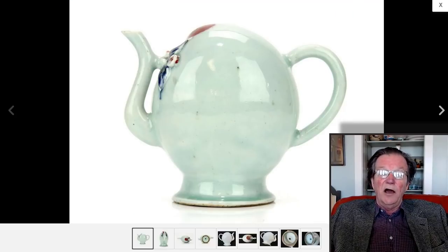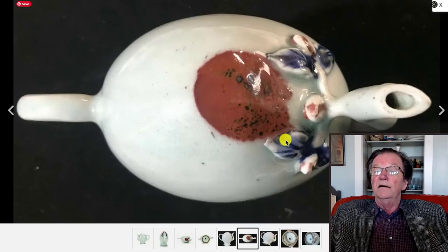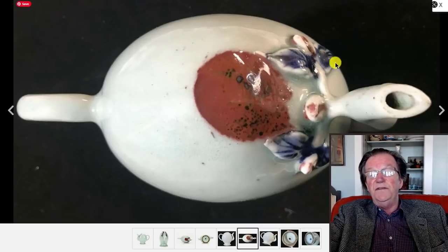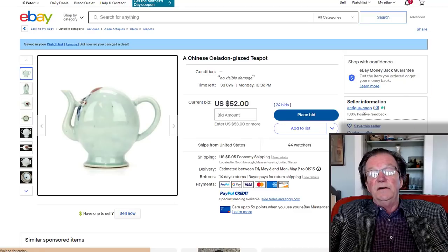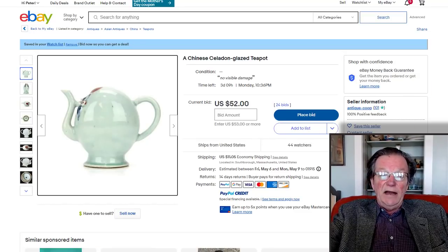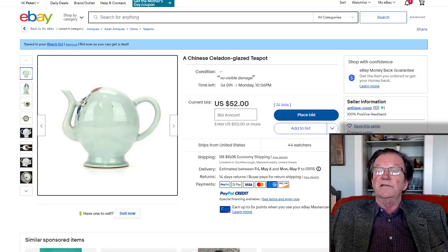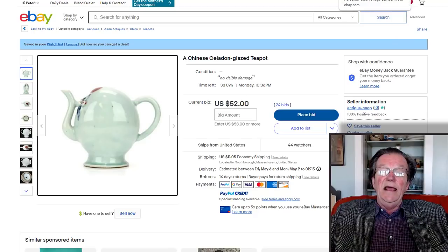And then this katagon or puzzle pot, as they're known, in Celadon, with underglazed copper red decoration and underglazed cobalt blue here. Nice looking little pot. These usually finish somewhere in the $575, $600 range minimum, up to about $900. This one's at $52 right now. It closes Monday, and go over and hit that thing. Put $300 or $400 on it. There's no downside.